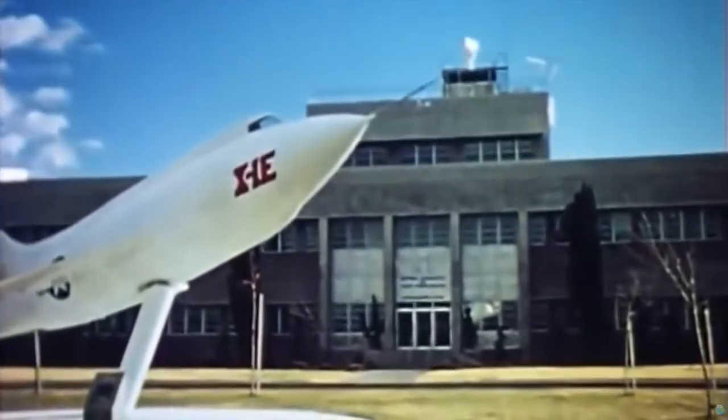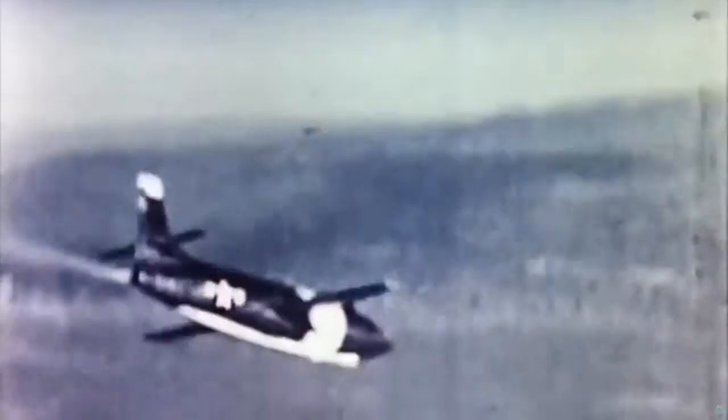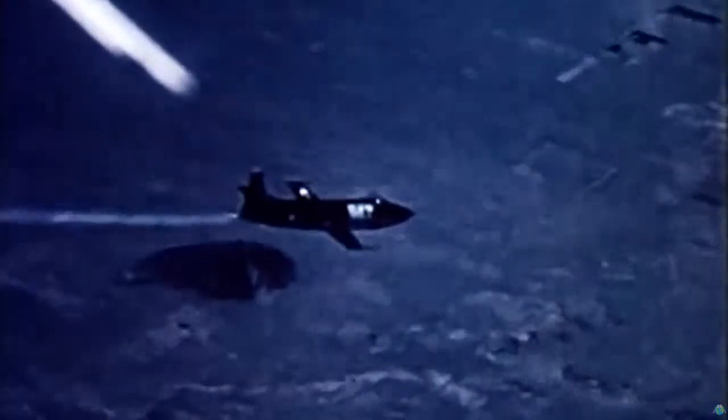The National Aeronautics and Space Administration's Dryden Flight Research Center, Edwards Air Force Base, California. NASA's program for research into supersonic flight began at Muroc, California in the spring of 1947 with the X-1 rocket airplane.